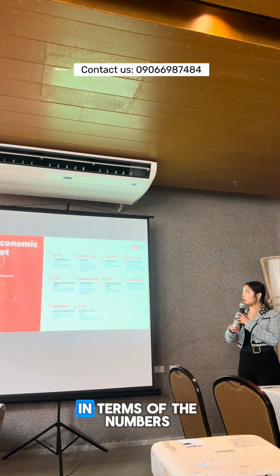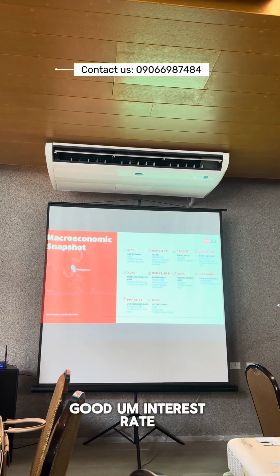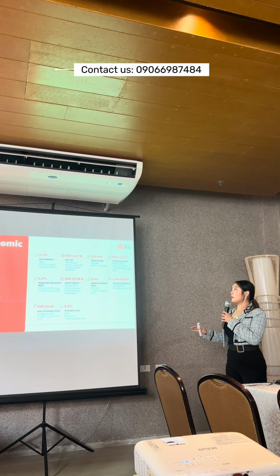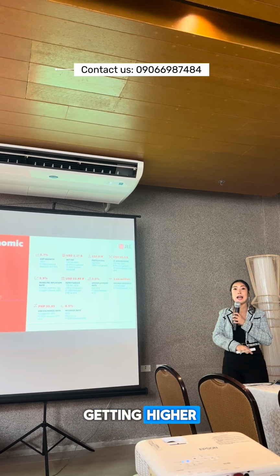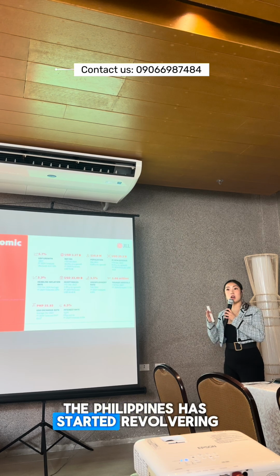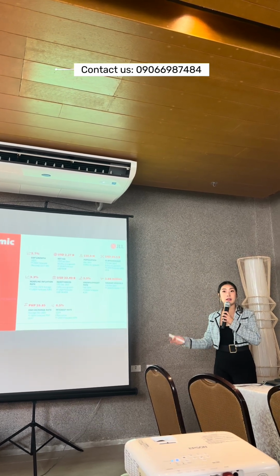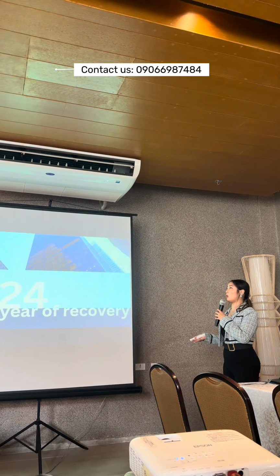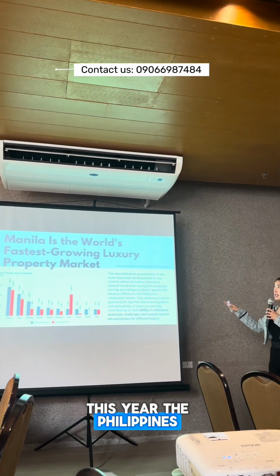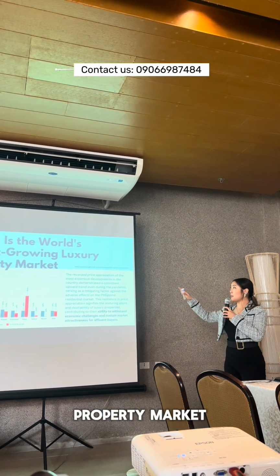And we see that in terms of the numbers, macroeconomics, GDP is doing good, interest rates are getting lower, foreign direct investments are getting higher. So basically, from an economic perspective, the Philippines has started recovering. Late 2023 and 2024 were on track to full recovery. As of early this year, the Philippines, Metro Manila, was the world's fastest growing luxury property market.